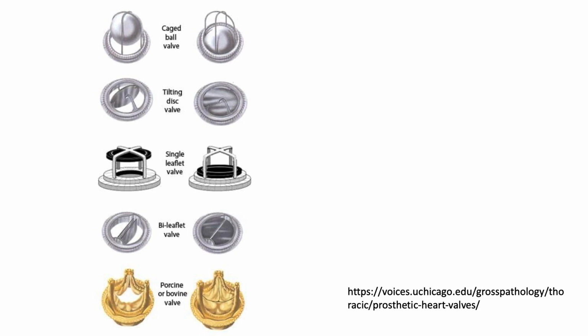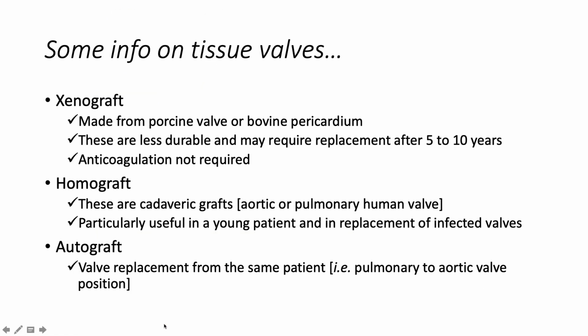So here are some illustrations that we can see. Typically, we have the caged ball valve. Here's an illustration. The tilting disc valve and a single leaflet valve, and here's the bileaflet valve, right? Here's an example of a porcine or a bovine valve. Just some information on tissue valves, guys.